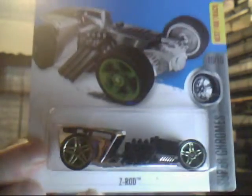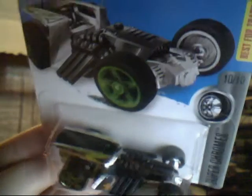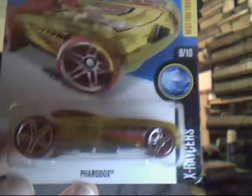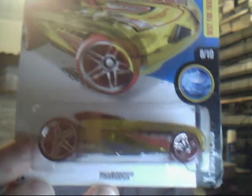Of course, this is the new model in the Chrome series. Very shiny, like the green wheels as well. As you can see, new for 2016. And then finally, from Santa, we have Farox, or Faradox, however you say that, but either way, on the X-Racers, because you can see through them. Very cool. Okay, now then, these next ones are Matchbox.